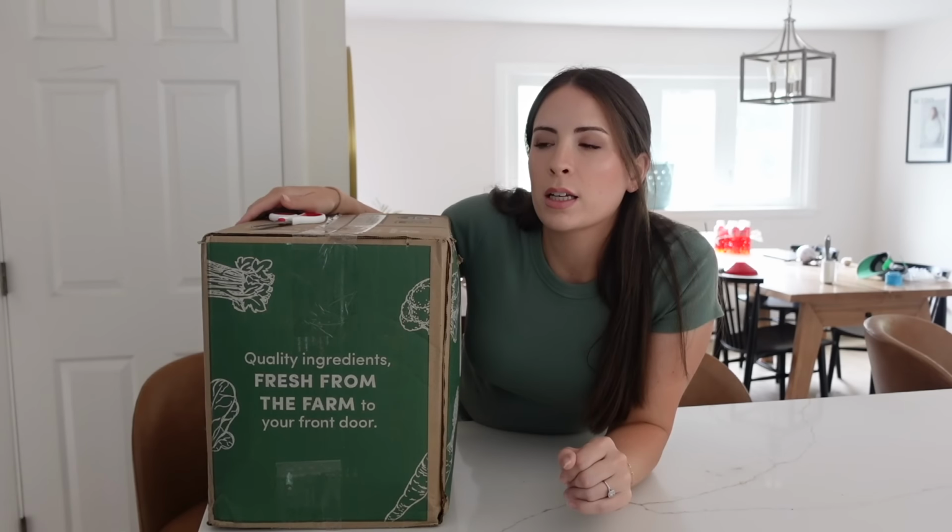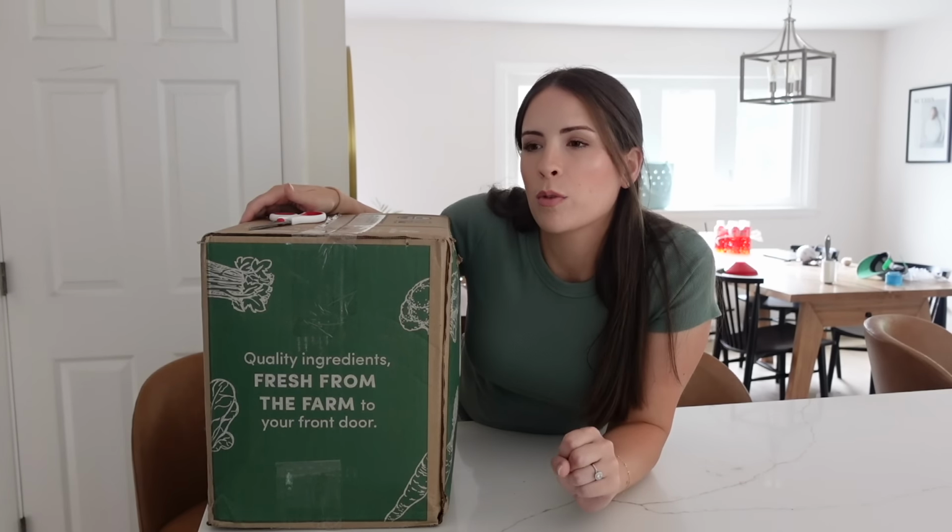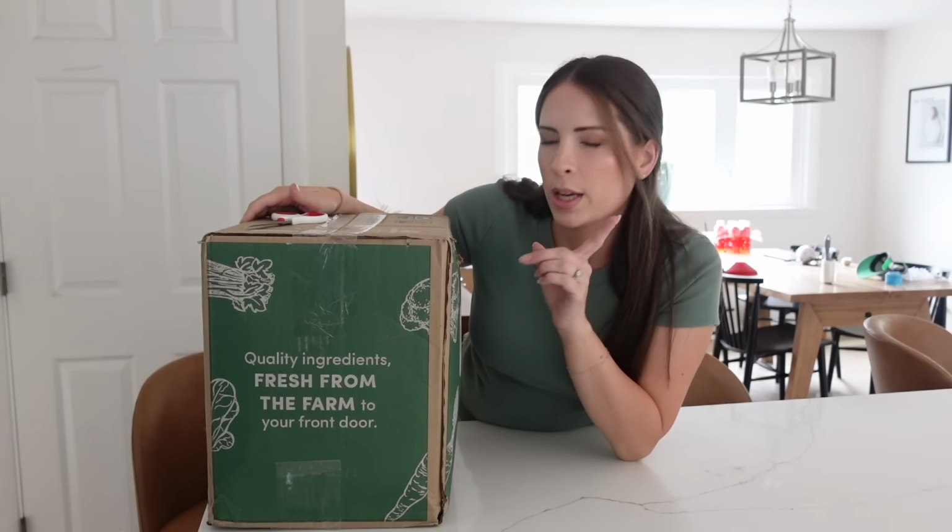Okay, my kitchen is filthy, but I'm starving. So before we do anything else, I'm gonna make some lunch, and today we're making some Green Chef.